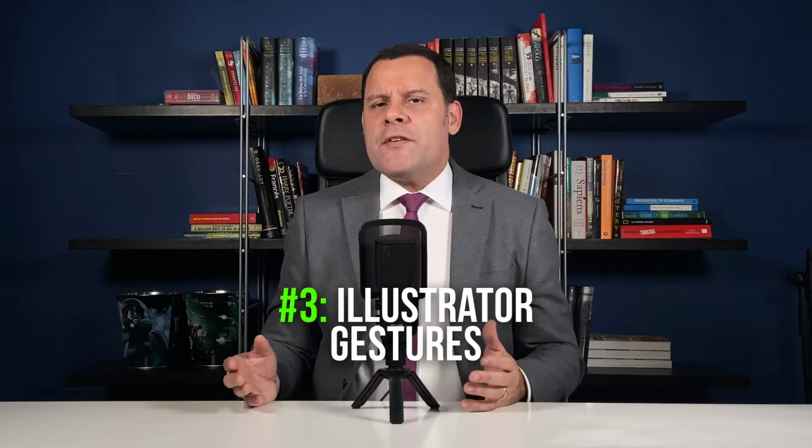Number 3. Illustrator gestures to emphasize words. When someone uses their hands to make their point clearer, those are called illustrator gestures. They're very important because they help the other person understand and remember your words and connect deeper with them.